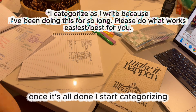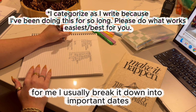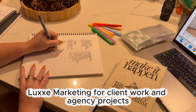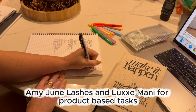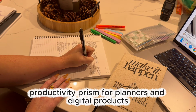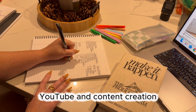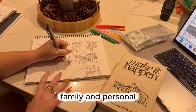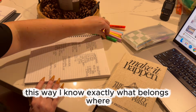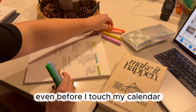Once it's all down, I start categorizing. For me, I usually break it down into important dates, Luxe Marketing for client work and agency projects, Amy June Lashes and Luxe Manny for product-based tasks, Productivity Prism for planners and digital products, YouTube and content creation, family and personal. This way, I know exactly what belongs where even before I touch my calendar.